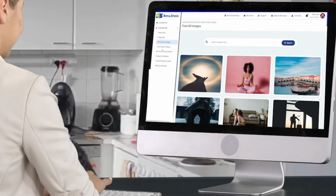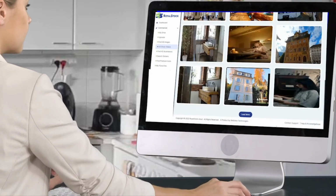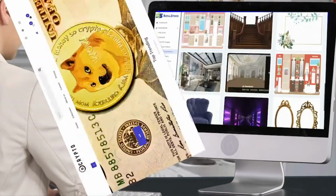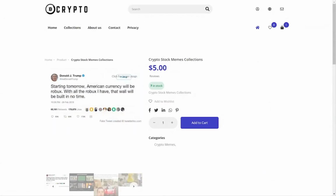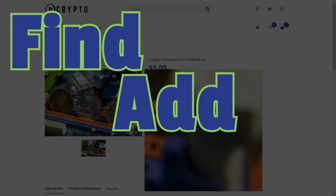You can of course use our stock content, the images, the videos and so on in your business for your clients. And here's the clever twist, you can also build your own micro niche Shutterstock-like store full of stock media collections and legally sell access to those collections. Here's how it works. There are three basic steps: find, add, and sell.